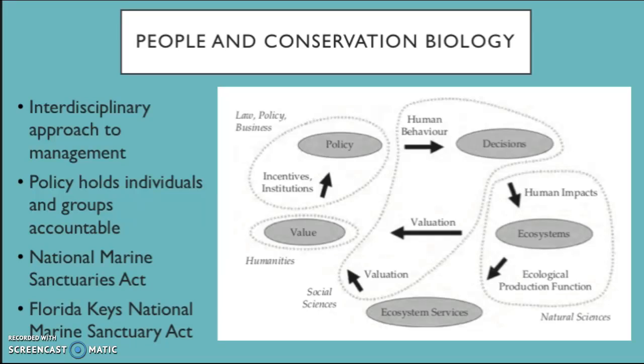People are also able to integrate policy into conservation. Policy implements measures that people can be held accountable to in order to promote conservation of an area. Policy is a useful tool in conservation as it can be used to create sanctuaries or wildlife refuges, prevent pollution or destruction of ecosystems, as well as many other things.